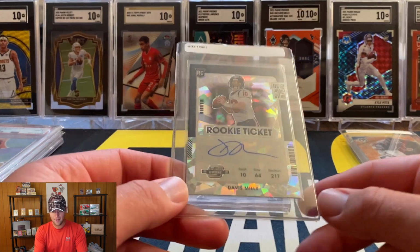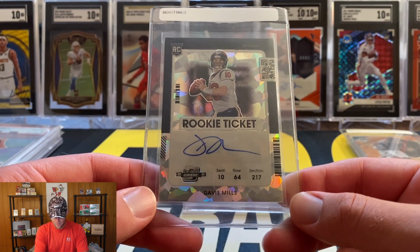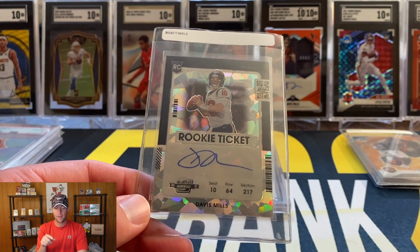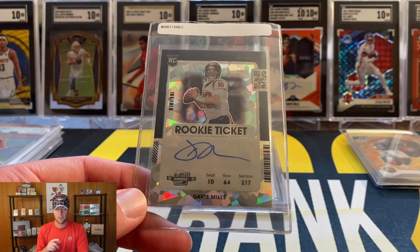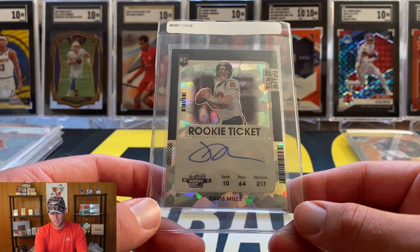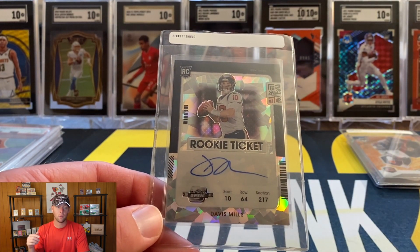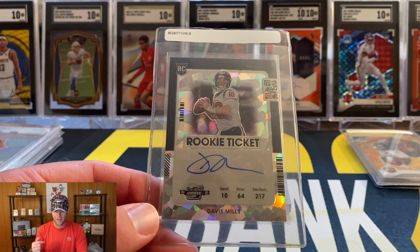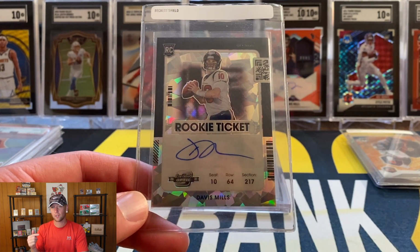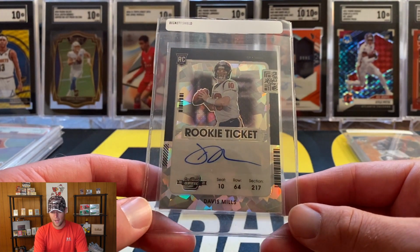And then next up, I did actually decide to go ahead and send the Davis Mills Contenders Optic Cracked Ice. My plan was actually to save this one and the LaMelo Obsidian that I hit out of those Obsidian White Pulsar packs. I was going to save these and grade them on site at the National. But as of right now, of course, PSA could add different service levels, but the cheapest option I think they're going to offer at the National is $200 per card. So I just don't think it's worth it.